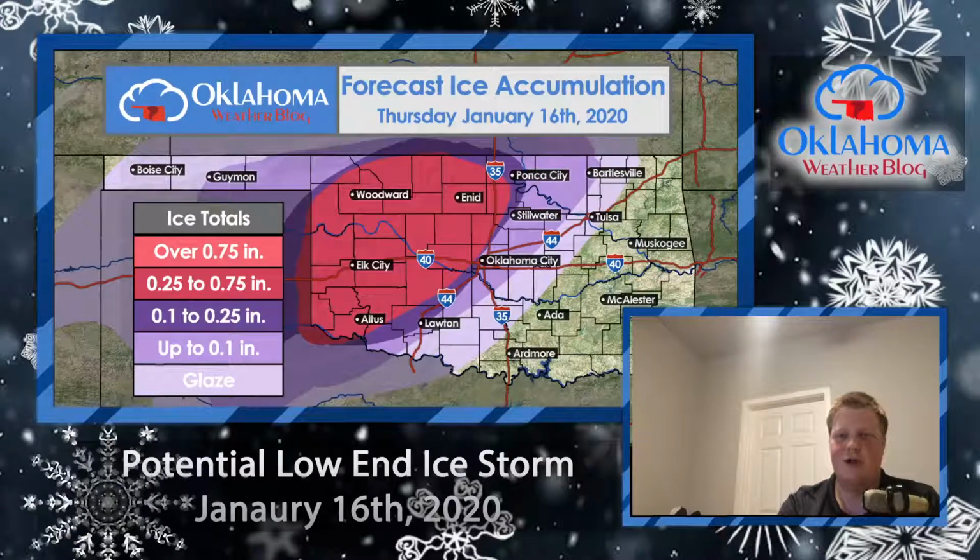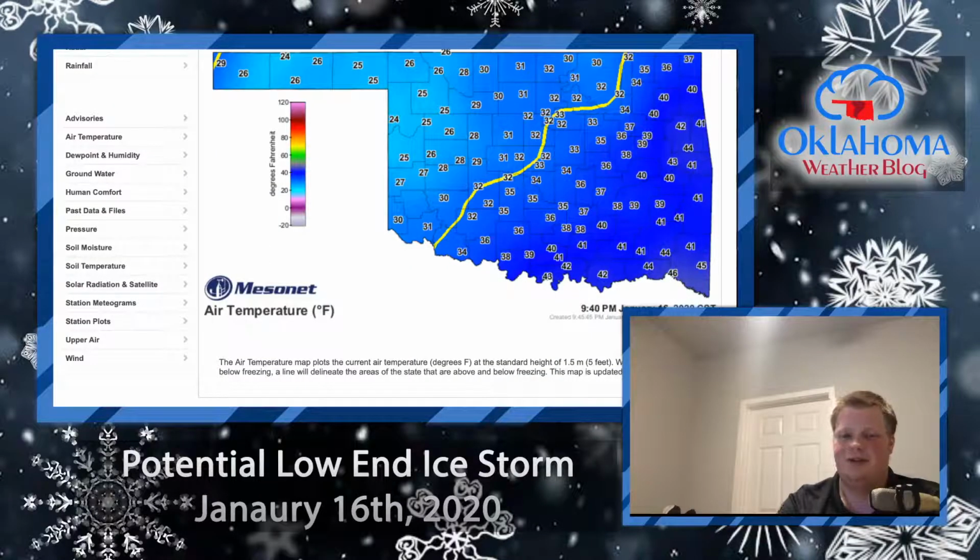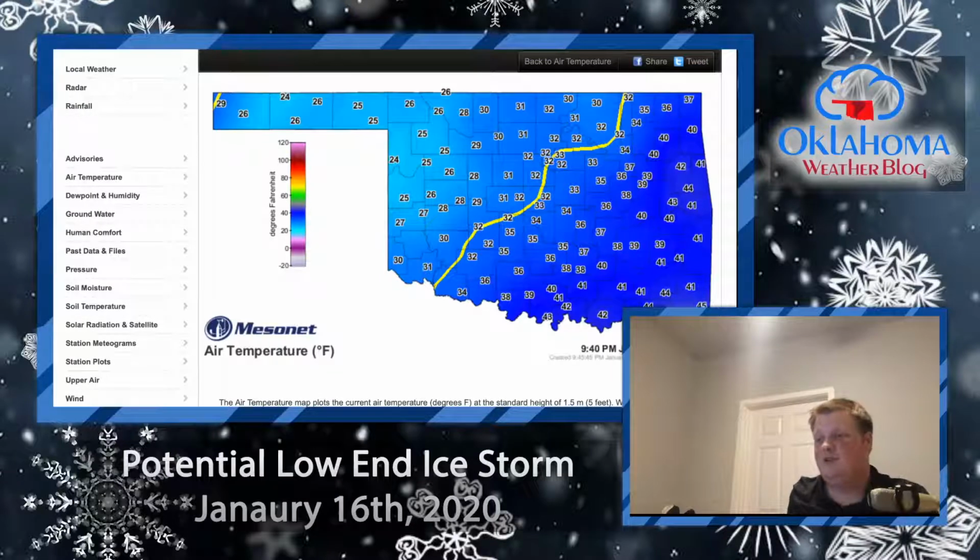Alright, I'll go ahead and flip back over to the Mesonet data and we'll go through it a little bit more in detail. So again, this freezing line has been pretty much stationary throughout the day. It hasn't really moved a whole lot, very lightly crept to the south and east. But this has caused ground surface temperatures to cool off very rapidly throughout the day, allowing this freezing rain to stick easier to surfaces, especially those exposed to winds and open air, as there was more surface area for it to cool off with.